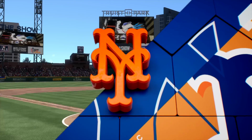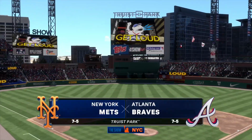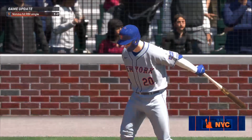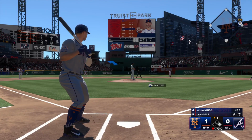And welcome into the ballpark. Happy to have you with us. The show has an NL East matchup. It's the New York Mets going up against the Atlanta Braves. Man at first with one gone. Here's Pete Alonso. Blasted two home runs in last night's game.